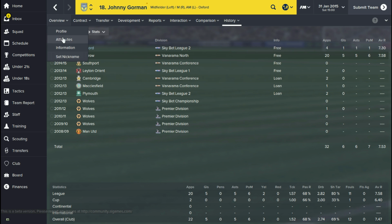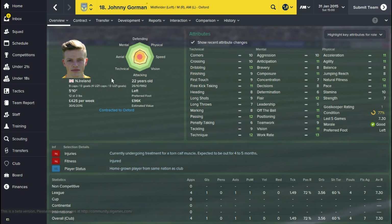6 man of the matches. He caught my eye. I did need to bring in a winger as well, and he looks like the type of player I could have developed a lot. Unfortunately, just recently he's expected to be out for 4 to 5 months with a torn calf muscle. So really that's scuppered his development a little bit.